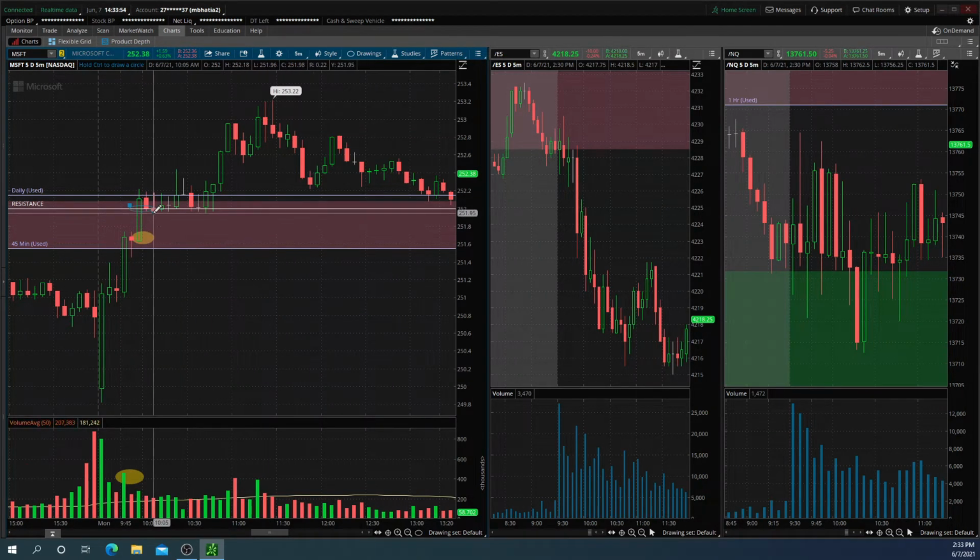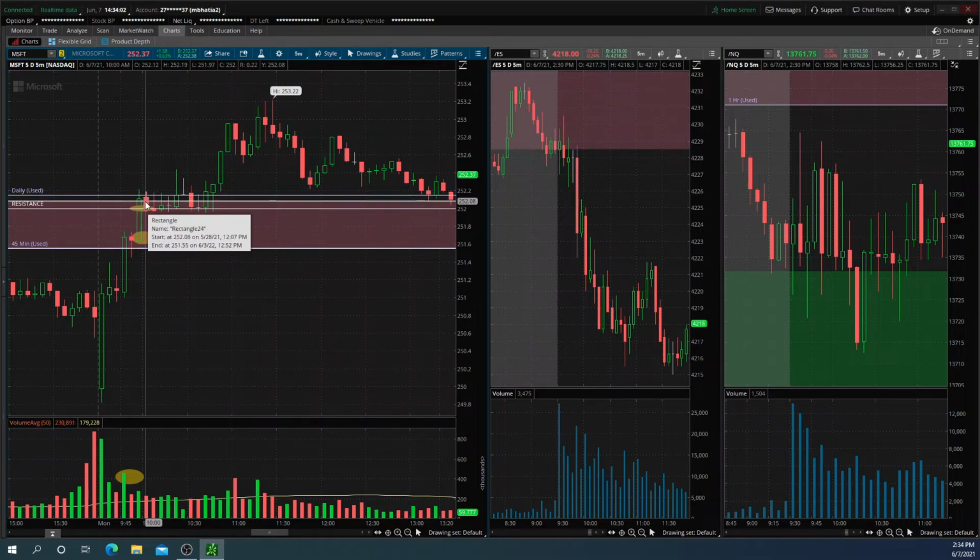right here. As soon as we broke 252, premiums inflate. I'm gonna capitalize. Sell my contracts to retail chasing up here. So that was my second, or no, that was my first scale out. Took out 2 here. Rest of the 4 now break even.